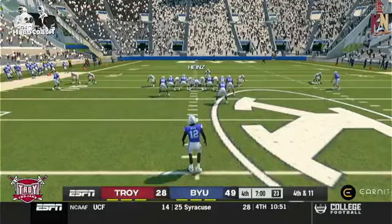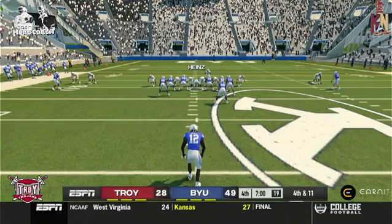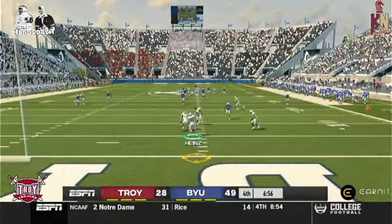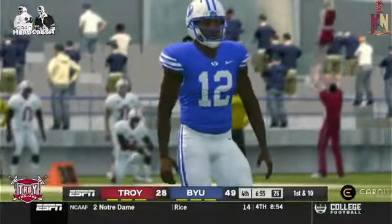Welcome back to the action here as we resume play here in quarter number 4. Britton is hoping to boom this one down the field. This punt goes over the goal line, and this will be a touchback.